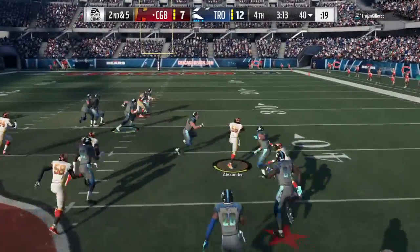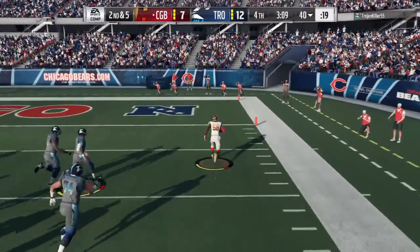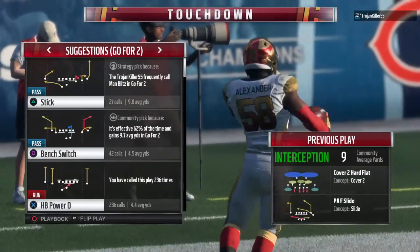They get the turnover they needed. It's intercepted. Picked off by Quan Alexander. And he will take this one home. It's a touchdown.